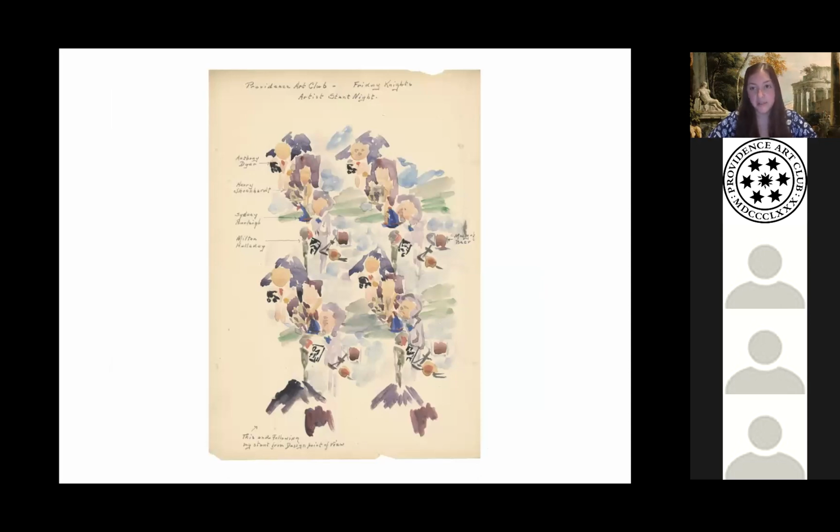In addition to his teaching drawings, Brigham's archive gives us a small glimpse into his social life in Providence, which included his involvement in the Providence Art Club, which he joined as a member in 1914. I was intrigued when I came upon this drawing, and I asked Michael about the Providence Art Club Friday nights, which appeared to be a group of artists, all men, drinking beer. And that's most likely what this group was about.